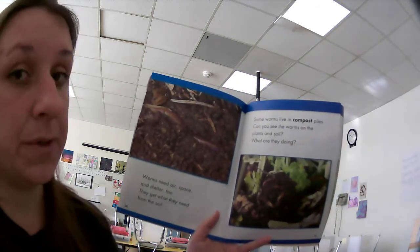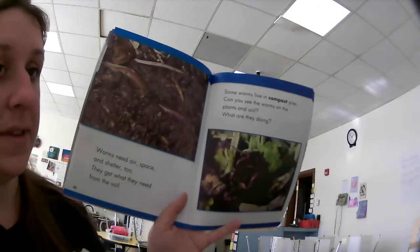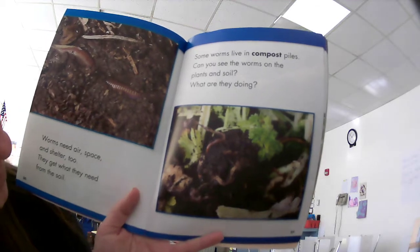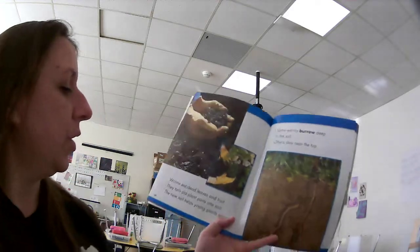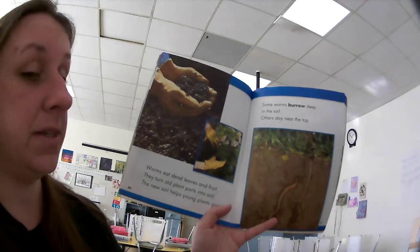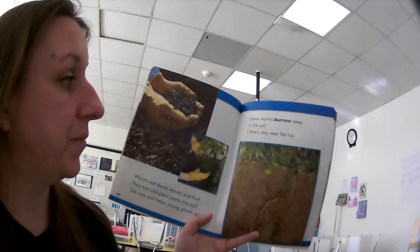Some worms live in compost piles. Can you see the worms on the plants and soil? What are they doing? They're breaking it down, aren't they? Eating it. Worms eat the dead leaves and the fruit, and then they turn the old plant parts into soil. And then the soil helps the young plants grow.